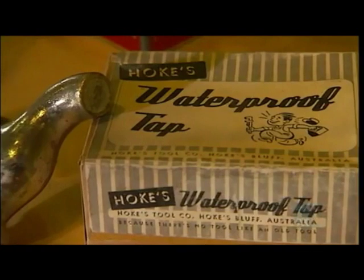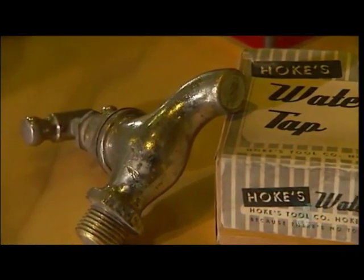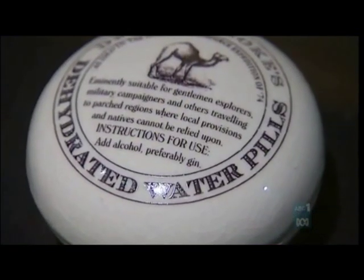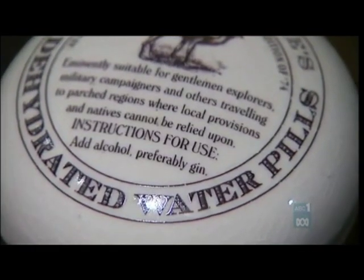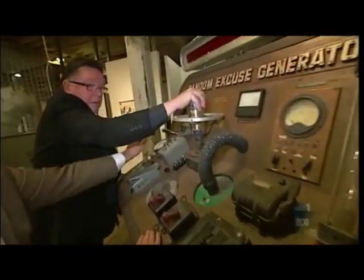Well, the barbed wire watering can was an early water conservation device, along with its waterproof taps. And of course, the Hoke family was well known for their dehydrated water pills, which was the basis of their modest fortune that they accumulated in Hoke's Bluff. But yeah, water conservation, he was almost half a century ahead of his time. I mean, there are many, many lessons to be learned from Henry these days. What's your favourite? The random excuse generator. I can't get past that really.